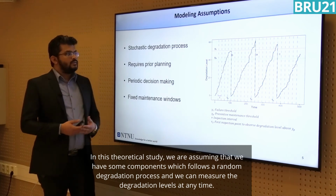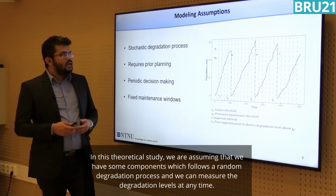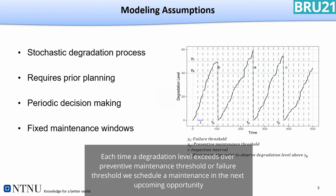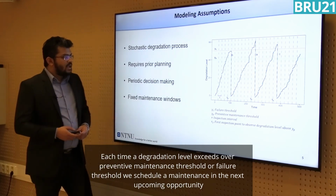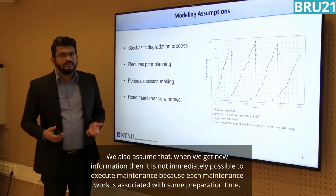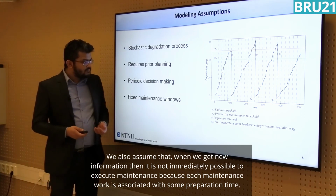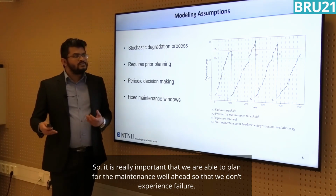So in this theoretical study, we are assuming that we have some components which follow a random degradation process, and we can measure the degradation level at any time. Each time a degradation level exceeds the preventive maintenance threshold or the failure threshold, we schedule a maintenance in the next upcoming opportunity. We also assume that when we get new information, it is not immediately possible to execute maintenance, because each maintenance work is associated with some preparation time. So it is really important that we are able to plan for the maintenance well ahead so that we don't experience failure.